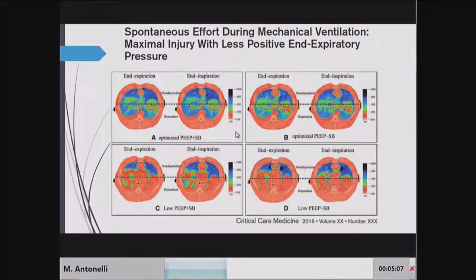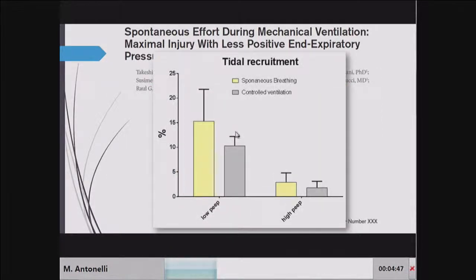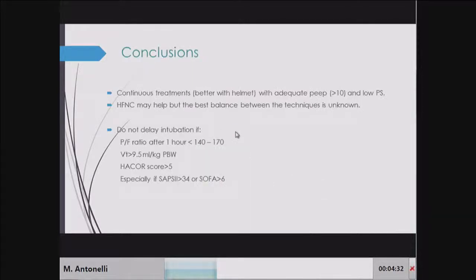We know, however, that during spontaneous effort, during mechanical ventilation, the maximal injury has been given through a lower positive end expiratory pressure. So if I would be able to ensure a higher pressure, for sure I could at least ensure a better recruitment. We know, however, that under spontaneous breathing, the tidal recruitment may be better.